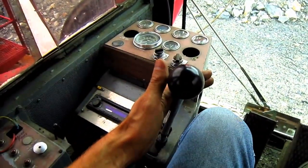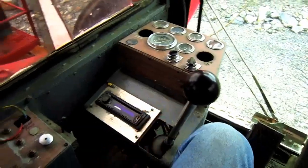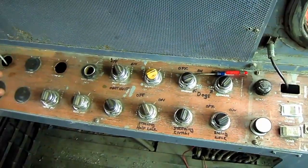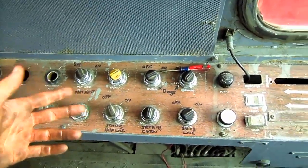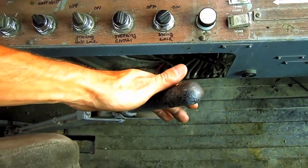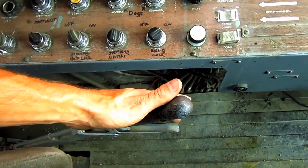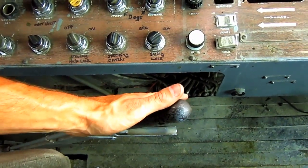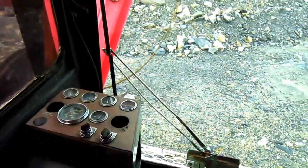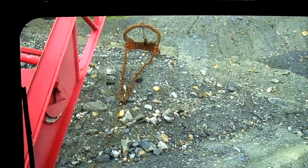This hand lever that you see over here on the left side controls the swing functions on the 4600. And if you look over here off to the left side control panel, you can see other switches and controls to work other various functions on this machine. This big hand lever that you see down here off to the far left side engages the 4600 into either the dig mode, travel mode, or the mast hoist mode. And from right here you can get a crystal clear view of what the operator would see if he were running a 4600.